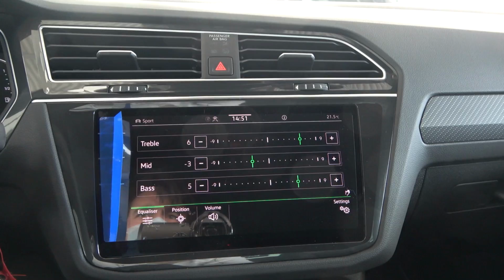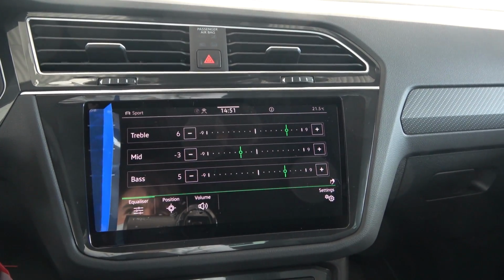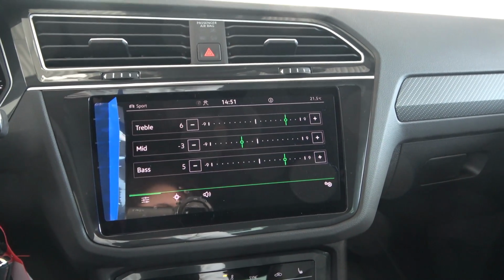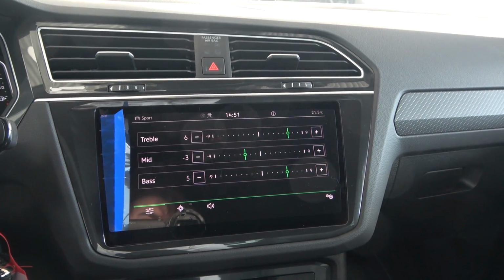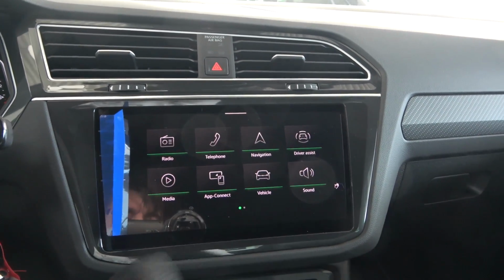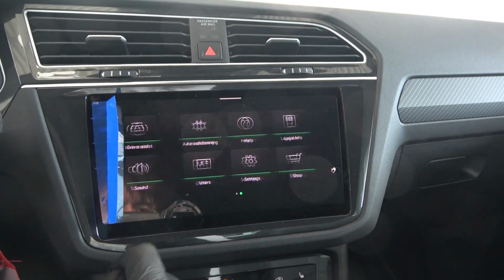Sound. Now this car can be equipped with the Harman Kardon. Now it's around 850 euros option. If you like a good sound, then that's the one to go for. It's expensive, but it sounds awesome, I believe. And yeah, that's a new thing, Harman Kardon, available in Volkswagen.